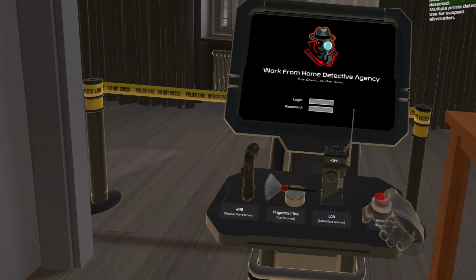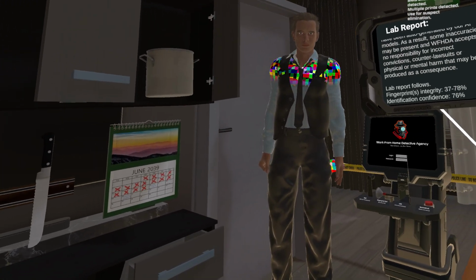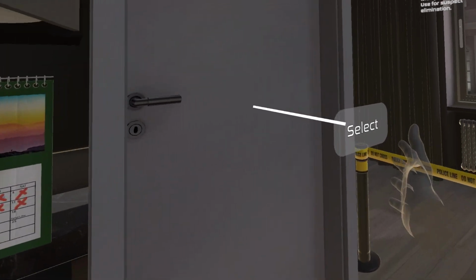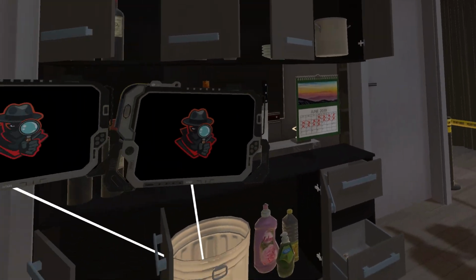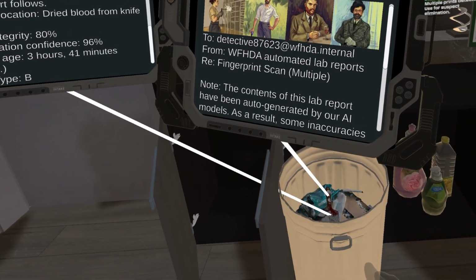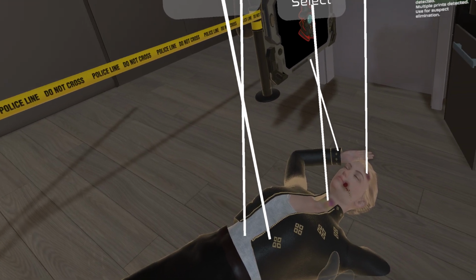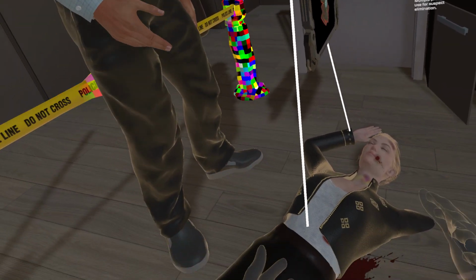Let's just go. Ready to reconstruct the crime scene, Detective? Not really. Okay, let's go. To begin, where did the perpetrator enter the scene? Well, it has to be here because I didn't see any footprints. Okay, moving on. What was the cause of death? Knife wound. It's right here. Understood. Next question.